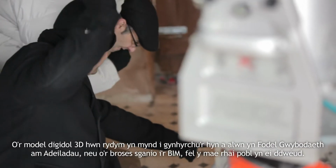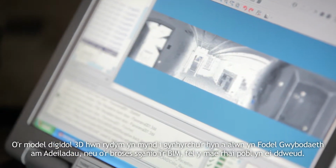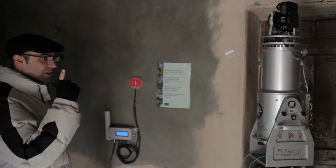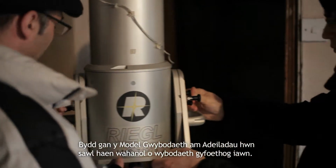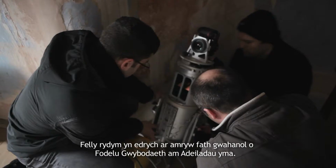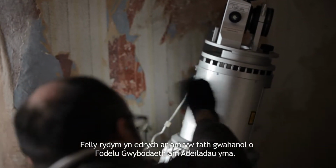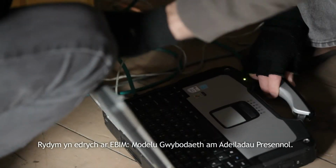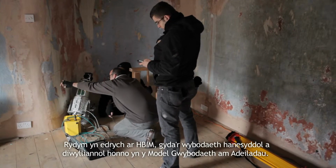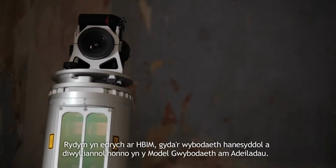But from this 3D digital model, we're also going to produce what we call a building information model. Some people call it scan to BIM. And this building information model will have many different layers of very rich information. So we're looking at various different types of building information modelling here. We're looking at eBIM, existing building information modelling. We're looking at HBIM, with that historical and cultural information in the building information model.